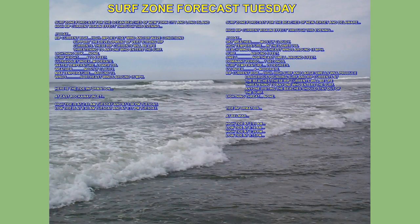For the New Jersey and Delaware beaches, it's a high rip current risk again through this evening. Sky cover today will be mostly cloudy. Temperatures are in the lower 70s. Northeast winds at around 15. Surf around 5 feet, that's choppy. Surf temperature 70, UVI index is 4, which is moderate. Rip current risk is high. And the next high tide at Belmar will be at 2:29 this afternoon.